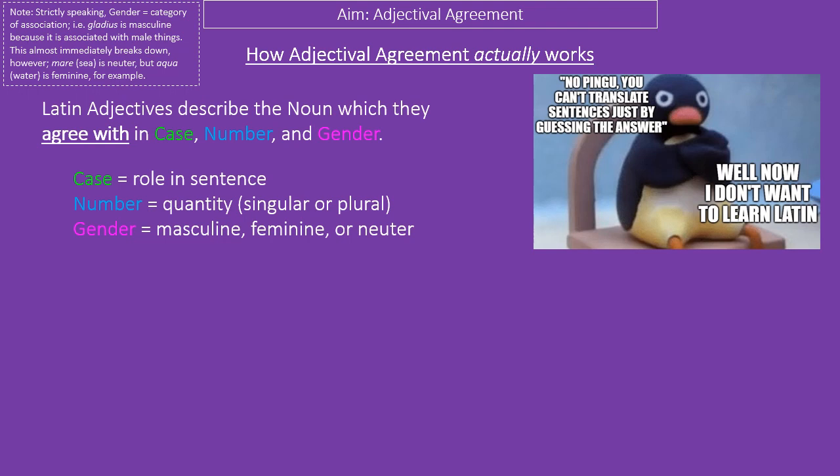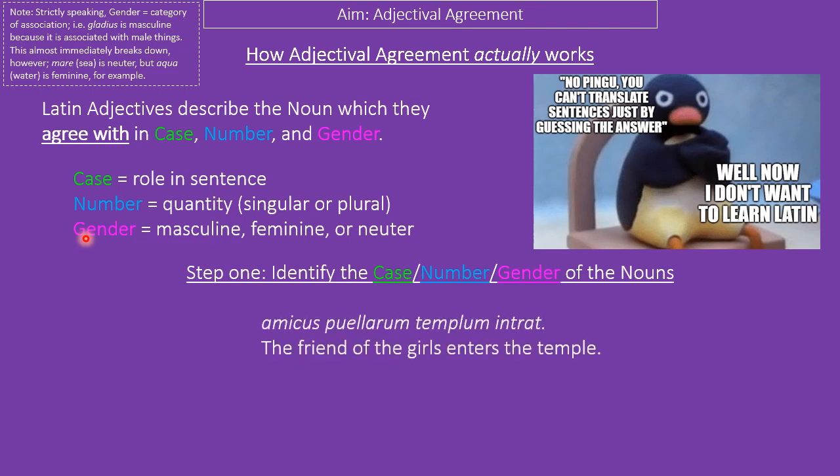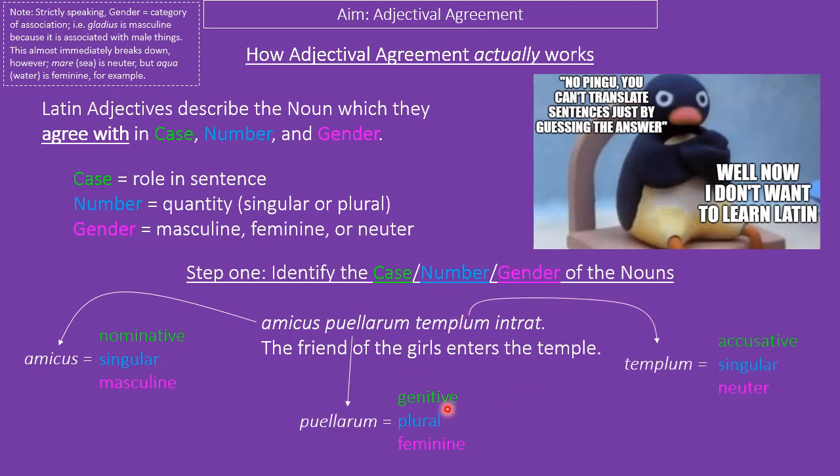Instead, Latin works by making sure that the adjective agrees with, i.e. matches, the noun that it describes in case, in number, and in gender. Let's do this as a practical example. The first thing you're going to need to do is identify the case, the number, and the gender of your noun. So a random sentence here: the friend of the girls enters the temple. Amicus is nominative, masculine and singular. Puellarum is genitive, plural and feminine, and templum in the sentence must be accusative, singular and neuter.